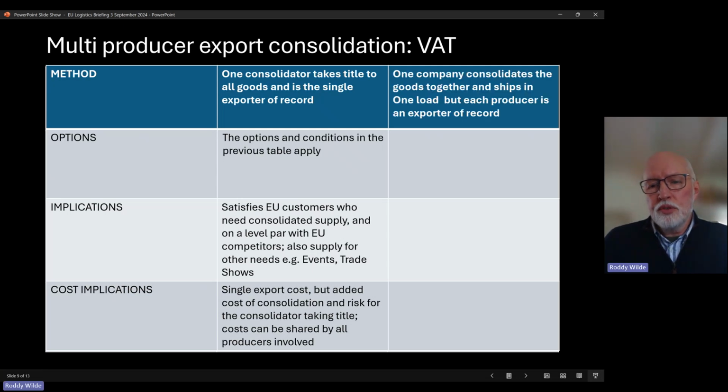If you go to the more traditional consolidation option, an example would be a logistics company that offers to bring the products together but is not taking title to the goods, then each manufacturer, each supplier of product is themselves, therefore, the exporter of record. They're just all traveling together in the same load.